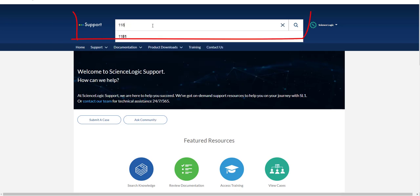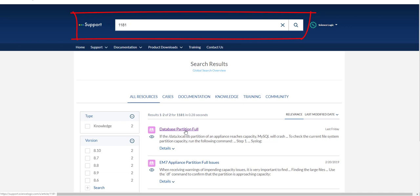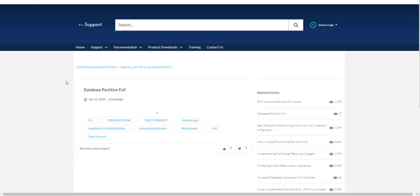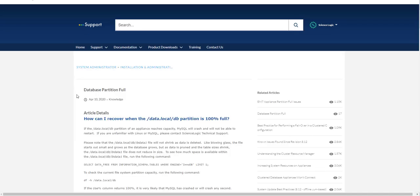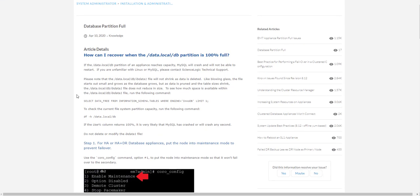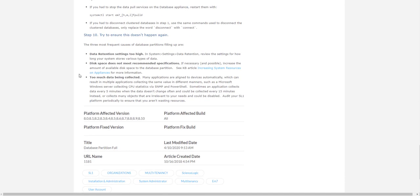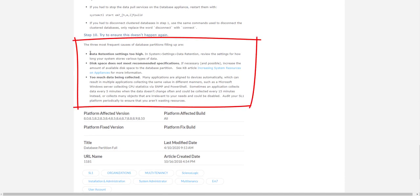If we enter the article number here in the support portal, we can view database partition full. This article explains how to recover from this situation. Again, if you feel you need to, please feel free to open a case with support and we can assist. In article 1181, towards the bottom, there is a short section explaining some reasons why this partition may fill up.